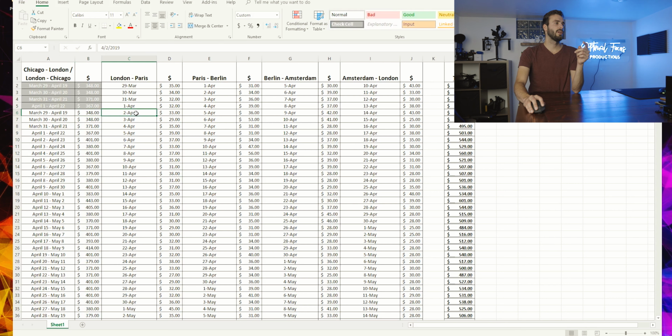And then if you keep going over to the right, this is assuming you were to stay in London for 3 or 4 days, and you would depart London on April 2nd. And then you would go to Paris, which would be $33. And then same thing, this is assuming you stayed in Paris for 3 days, you departed on April 5th, and then it cost you $36. And then you stayed in Paris for 4 days, you leave on April 9th, and it was $42. And then you stayed in Berlin for 5 days, and then you flew to Amsterdam for a few days, and then you're back to London.